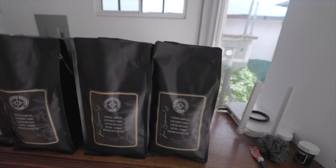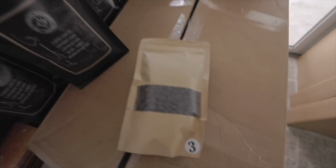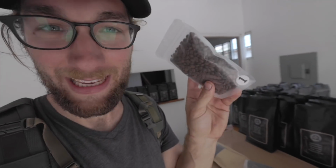So if you guys want to try these coffees that we showed you today, here they all are. They're all lined up. We're getting ready to ship all of these out. And you can see inside, we have all three samples. Each one is numbered 1, 2, and 3. And this is so you guys can do a blind tasting and evaluate these for yourself, and see what you notice and see what you experience.